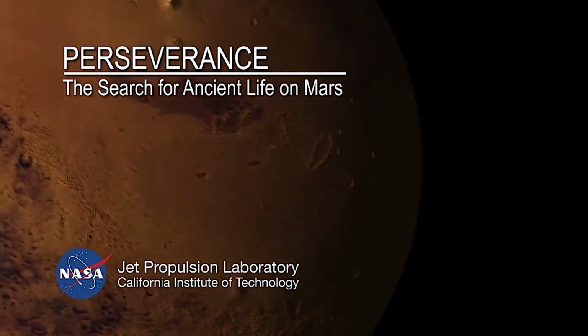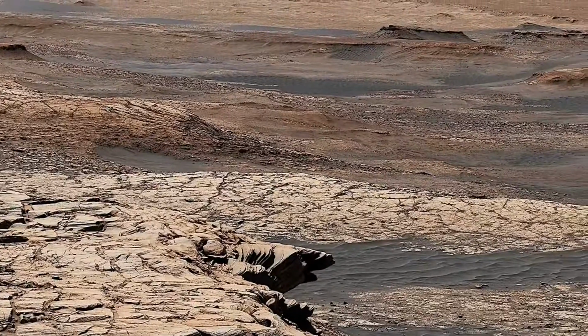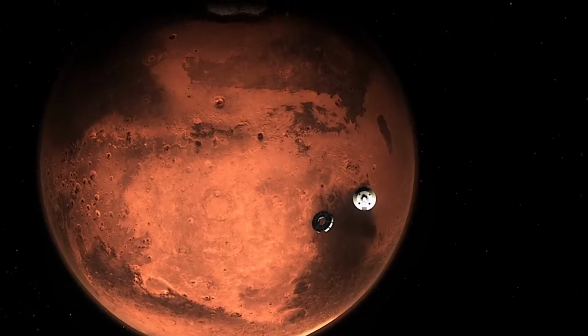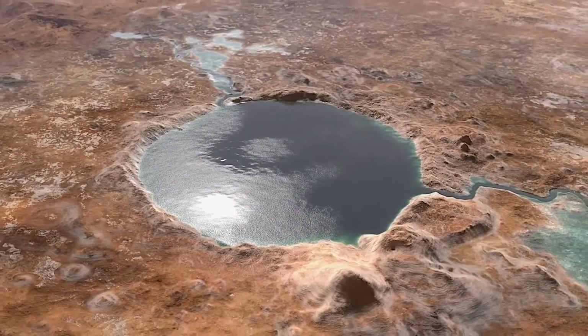Mars is the closest place that we can reach with robotic exploration that we think had a really good chance of having ancient life. The Perseverance rover will land at a location called Jezero Crater. Jezero Crater is a very interesting place. It's a crater that once held a lake.